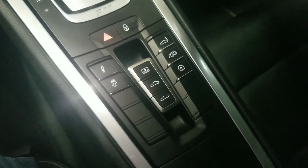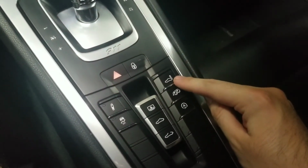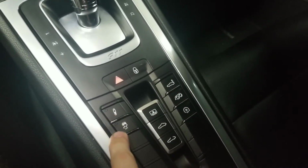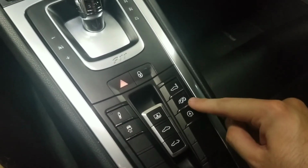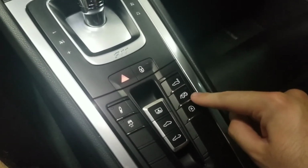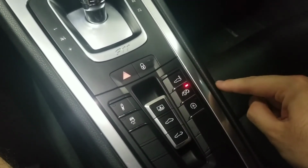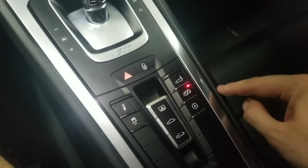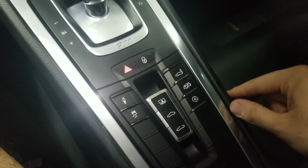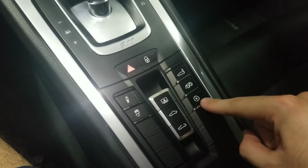Coming down here, we have the adjustable rear spoiler, as I mentioned before, as well as the adjustable sport suspension. This button will turn off traction control. And once again, another plus of the sports package, you get the sports exhaust. It is currently in off mode. If I press this, valves will open. The car gets slightly louder. If I press it off, the valves will close. The car gets quieter.